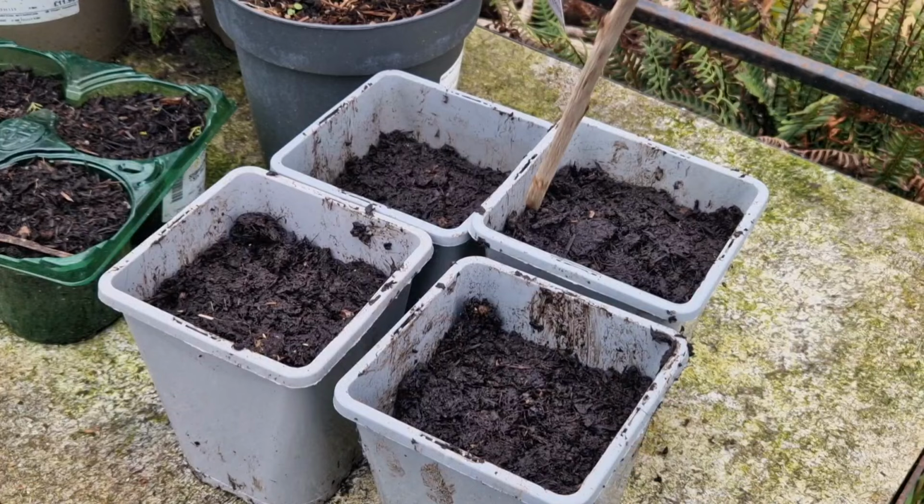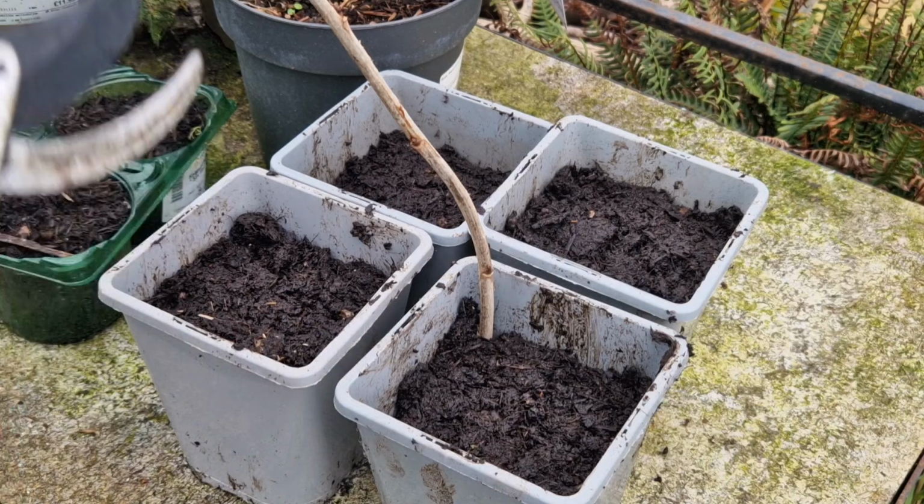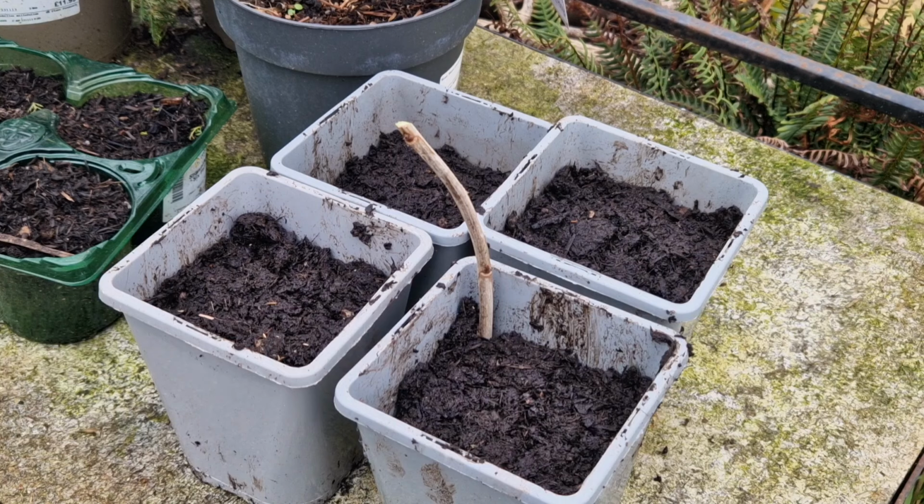So down here, I've just got some multi-purpose compost. It has been in a bag outside and it's near enough frozen, which is why I'm going to stick these into the poly house. It has been getting up to about 20 degrees in there, so fingers crossed we'll get some sunny days and these can warm up. As that soil starts to warm up, it should tell the plants to start creating some roots, and fingers crossed we'll have some new redcurrant plants for next year.